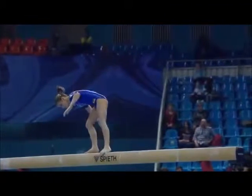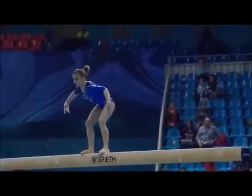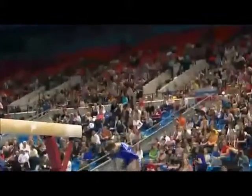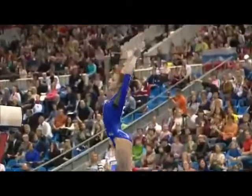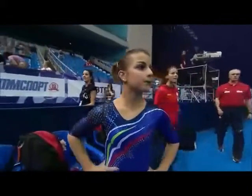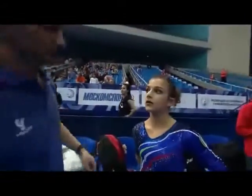Now that side somi is so hard. She tried to see the beam before she landed, and you really can't do that. You have to land upright like that. It's a blind landing skill. That's how it's meant to be. That's how you gotta perform it. When you try and see that beam, it can lead to all sorts of problems.